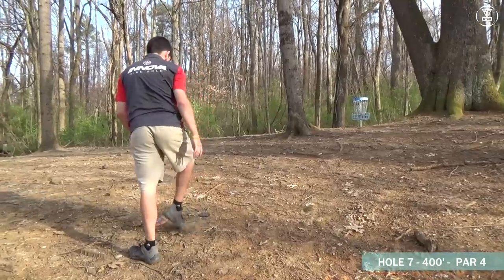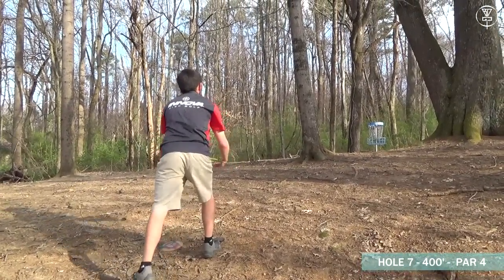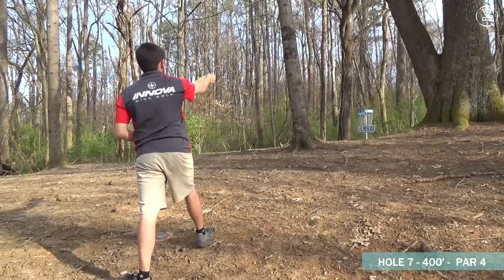Unfortunately not able to get that one. That would have been a good one there. He could have took some strokes right there. Get some of those back from hole two.